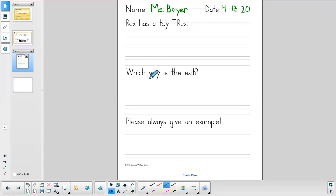2020. Okay, here it says Rex has a toy T-Rex. Which way is the exit? Please always give an example. I then noticed that there are 3 lines underneath each one of these sentences. So I will need to write it 3 times.